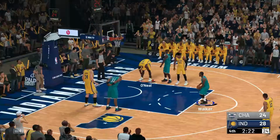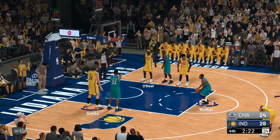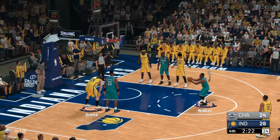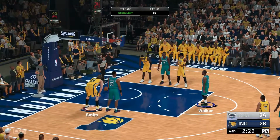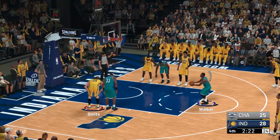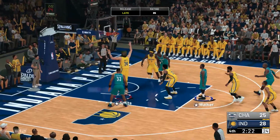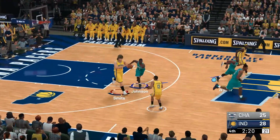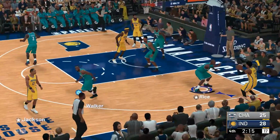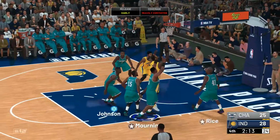And, you know, Walker knows how to get to the line a few times per game. Actually, his aggressiveness and quickness with the ball, tough to match up against. And he knocks down the first one. That one is no good. Indiana leading by three. On the wing, Granger launches a three.